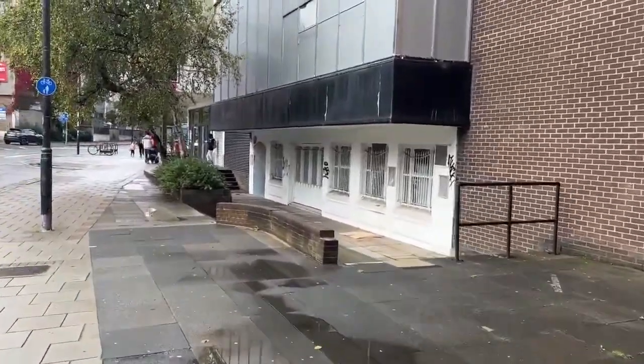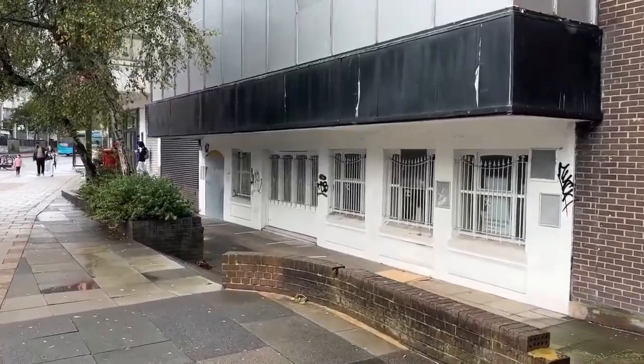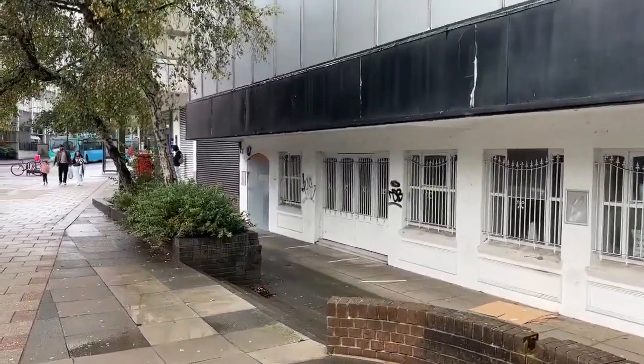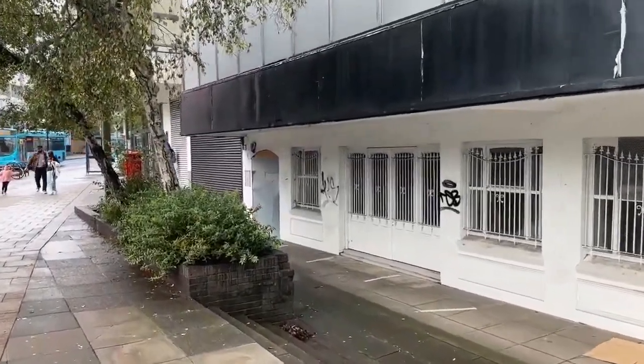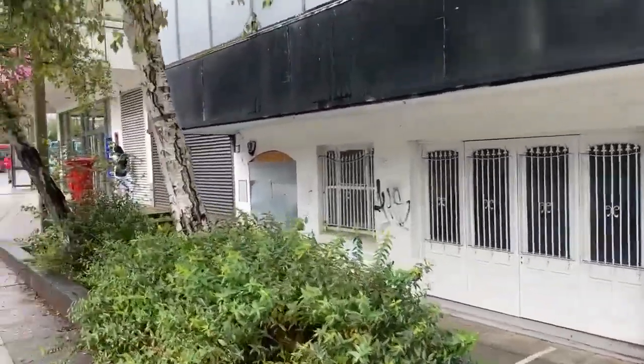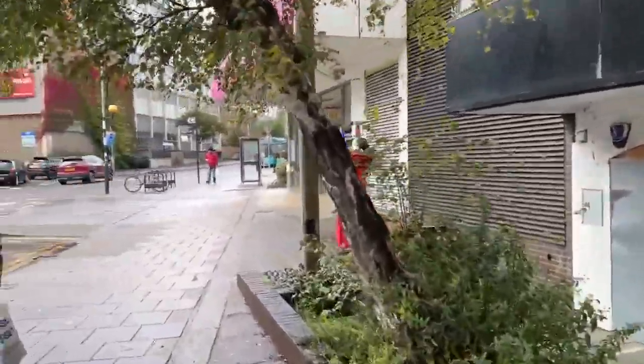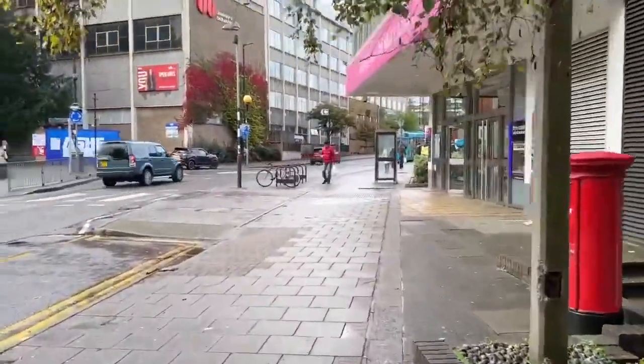Now, who remembers this being a nightclub just here many years ago? I cannot remember the name of it. That was a well-known nightclub, completely closed down now by the looks of it, and doesn't look like it's going to be open again anytime soon. I think there's a bar upstairs as well.